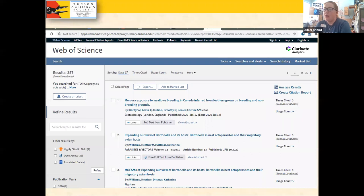Here is from Web of Science, a database that I just pulled this week. This is looking at how many scientific articles occur for, I don't know if you can see it here, Progne subis subis, which is the Eastern purple martin. And I have 357 scientific articles that I could look at right now. And they ranged from so many different topics. So everything from mercury exposure to nest parasites to breeding habits to all sorts of studies. The Eastern purple martins have been studied many different ways and very intensely.